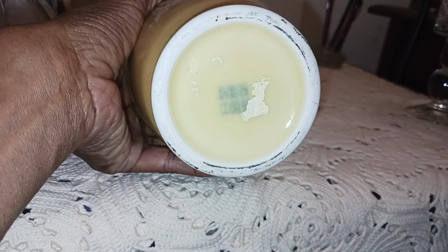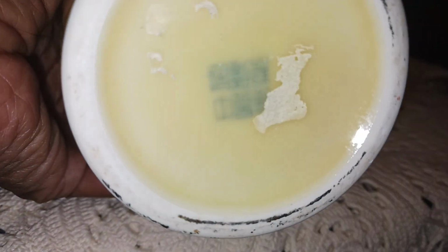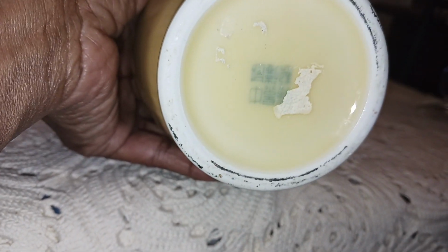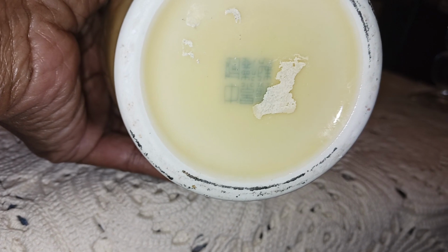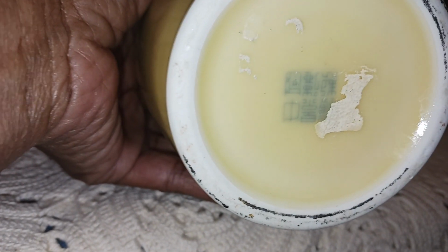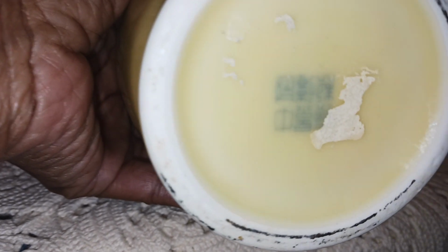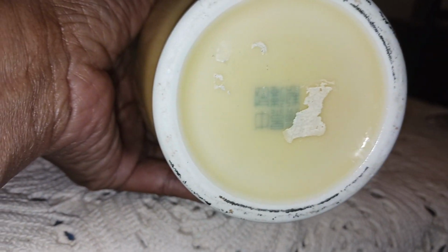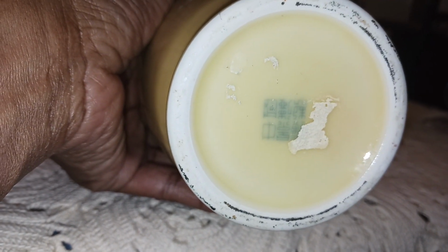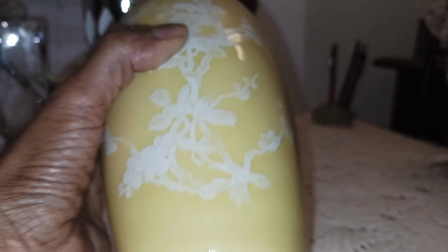I can't read it, you all. I'm going to see if there's any way to focus. Unfortunately, the tag that would have given us a little bit more clues is gone from when I got it. It has the writing, so I don't want to make an assumption it's Chinese just because that does not look like Chinese, but it could be.